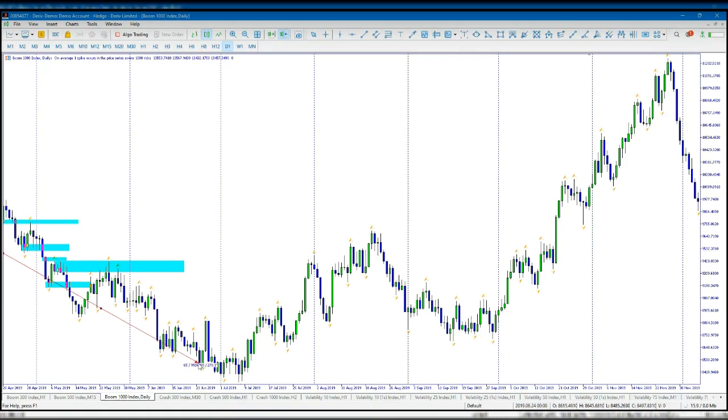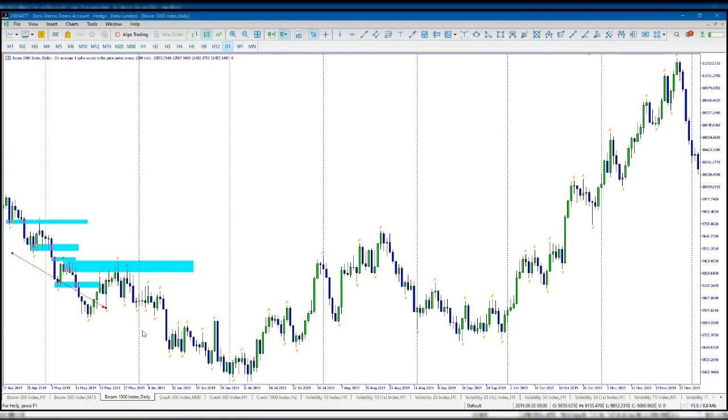Okay, so let's use this. So high, low, high, low, low, high. So what happened there? High, low, high, low. You can use this as a structural point too, but of course you can see that it switched out of here. We had a kind of institutional move that came to fill the imbalance.